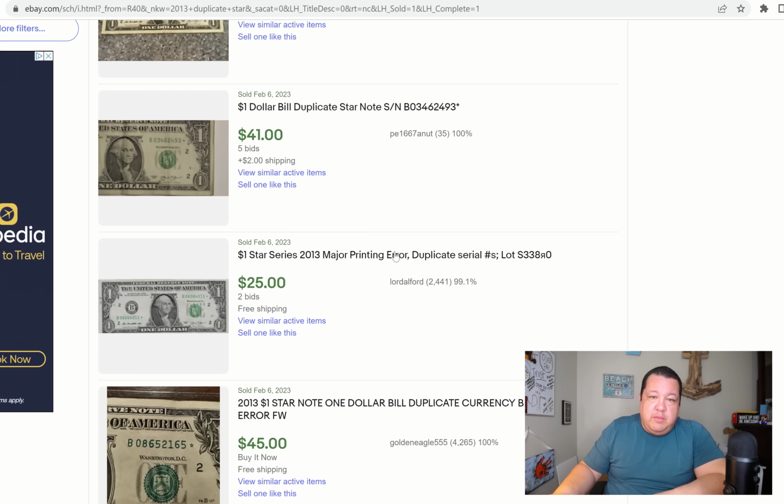So really quick, that does bring up a really good point that someone had pointed out, and I think a few others have as well. Does that make the Washington, D.C. 2013B star notes more valuable? They can be, especially in high grades. You just don't see them that often because these particular notes are, in a way, 3.5, 4 years older than the Fort Worth printings, which means there's less of them.